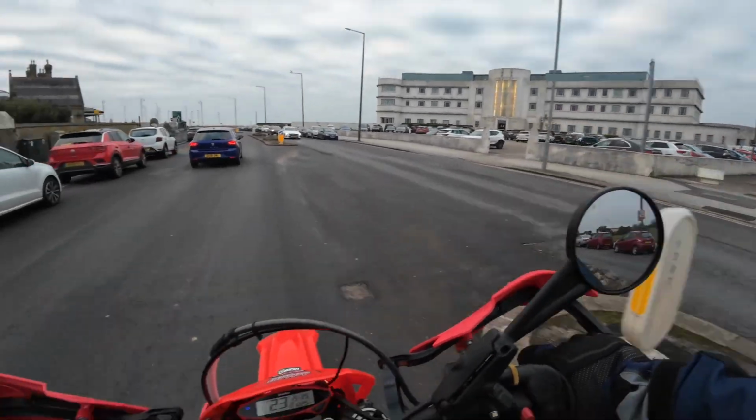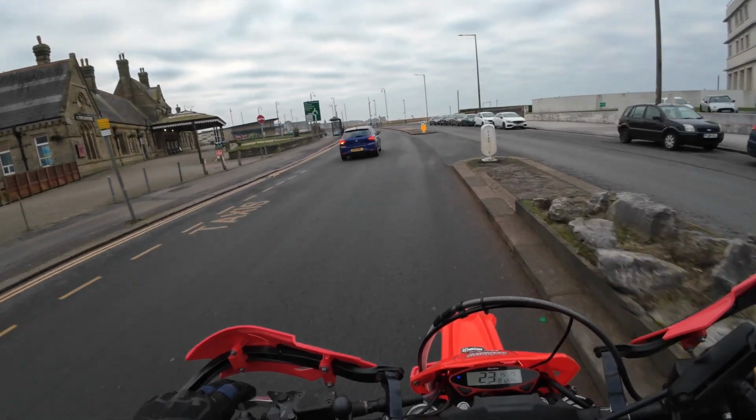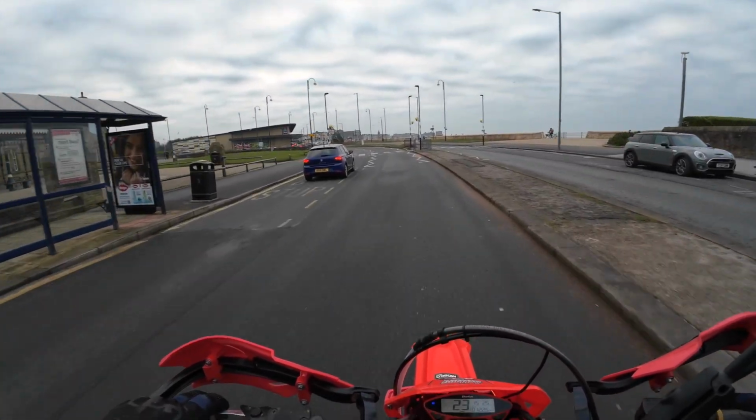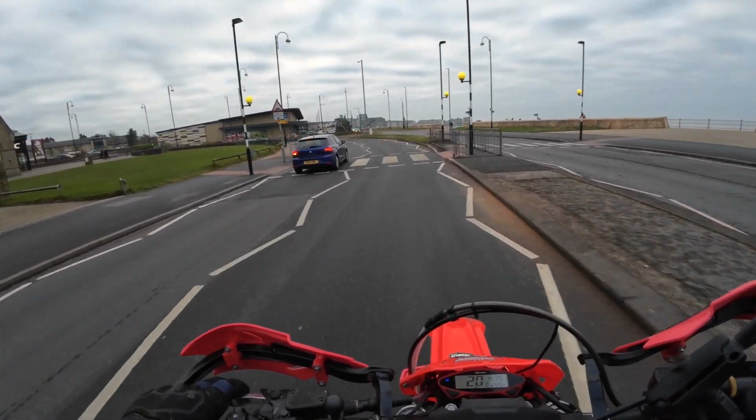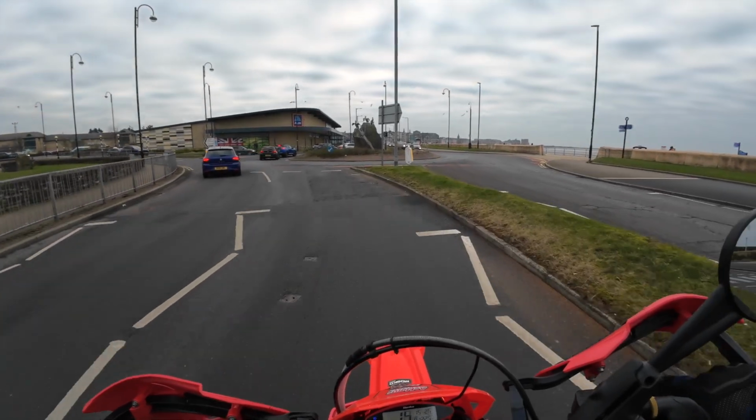That's the Midland Hotel. As soon as you put your visor down, it certainly doesn't take long for your spectacles to steam up.